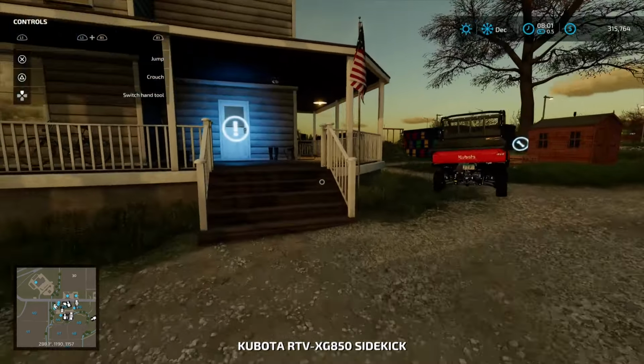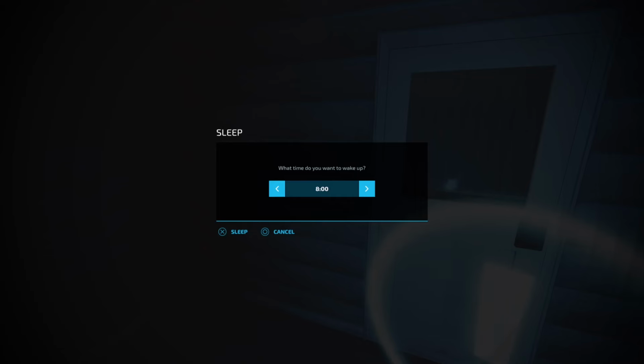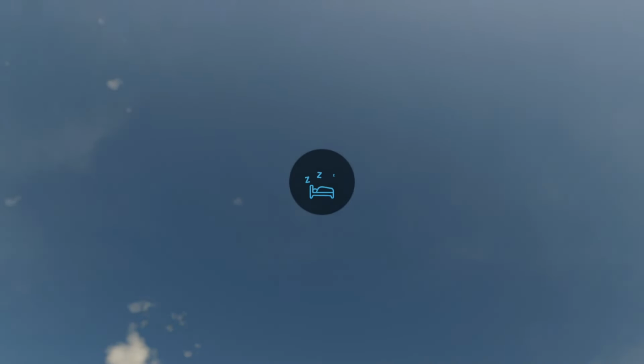A couple of cool bits of equipment there. This spray is not too bad. I think a Gaunt, so that's part of the premium expansion. So that's Zolonka, which I believe is coming to Farm Sim 25 as a base game map. So we're going to have Riverbend Springs, we're going to have the Asian map, is what they're calling it, and then looks like Zolonka. So if you didn't get the premium expansion in FS22, in FS25 you'll be able to jump on board.